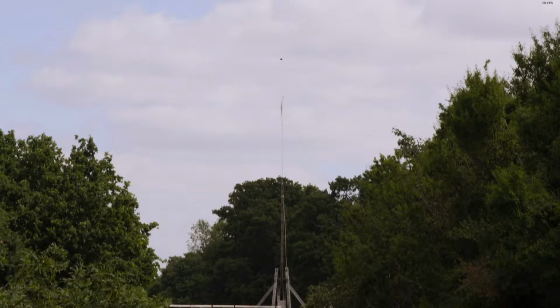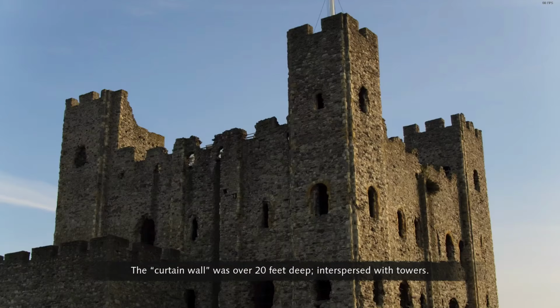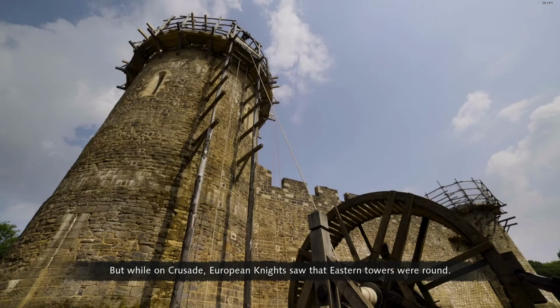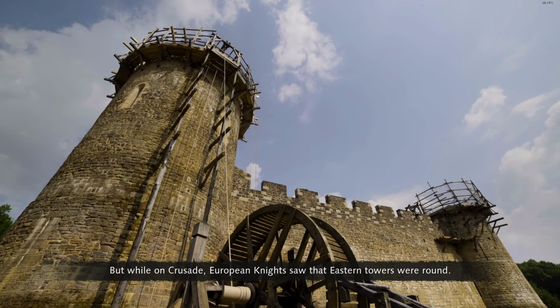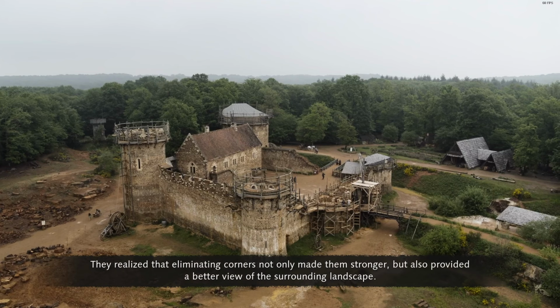The curtain wall was over 20 feet deep, interspersed with towers. In earlier Norman castles, they were square. But while on crusade, European knights saw that eastern towers were round. They realized that eliminating corners not only made them stronger, but also provided a better view of the surrounding landscape.